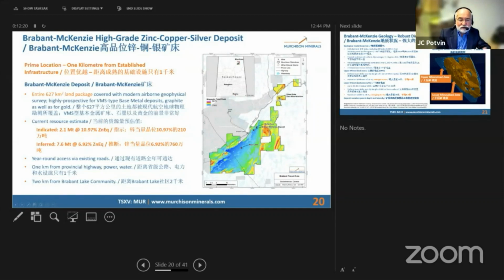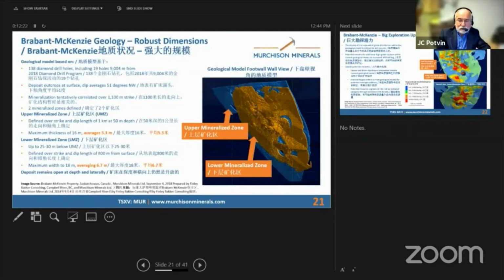So the total resource on this deposit is 9.7 million tons if you combine the inferred and indicated resources. It's made up of essentially 2 parallel zones, upper and lower zone. The thickness of each zone goes from as much as 16 to 18 meters. Combined, it averages about 12 meters thick of massive sulfides.